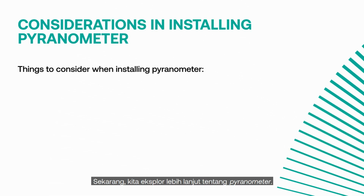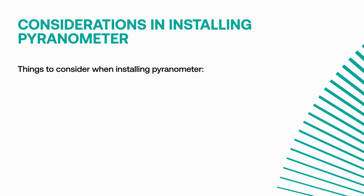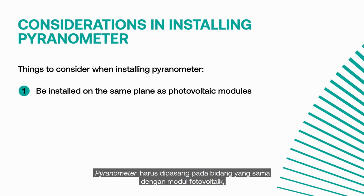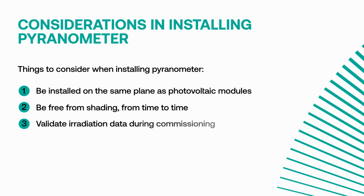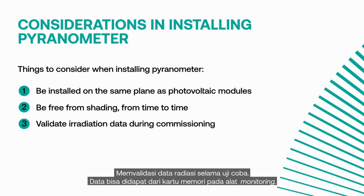Now we continue to explore more about the pyranometer. What should be considered when installing the pyranometer? The pyranometer should be installed on the same plane as the photovoltaic modules to represent the actual irradiation that is received by the photovoltaic modules. Similar to photovoltaic modules, the pyranometer should be free from shading from time to time. Validate irradiation data during commissioning. Data can be retrieved from the memory card in the monitoring device.